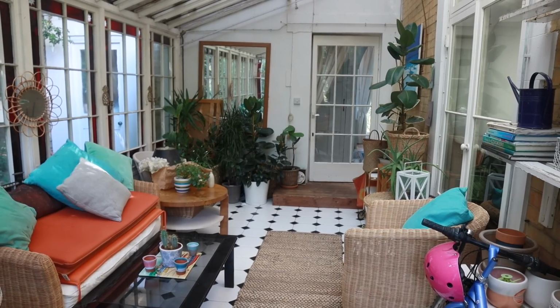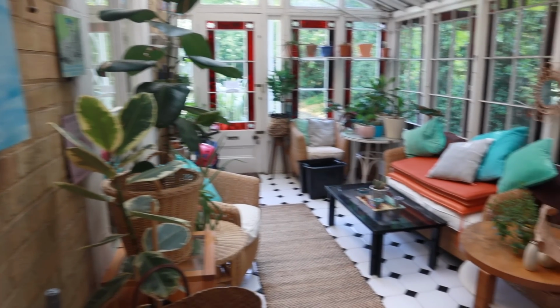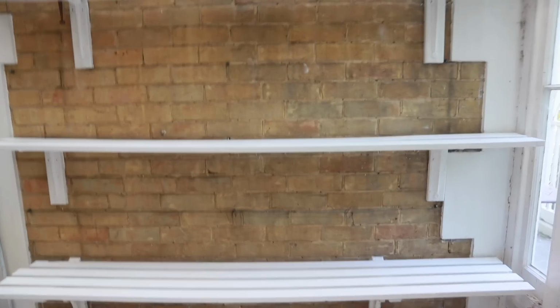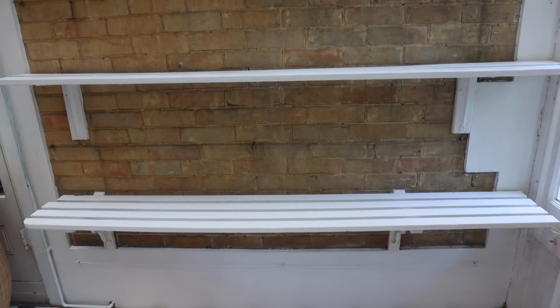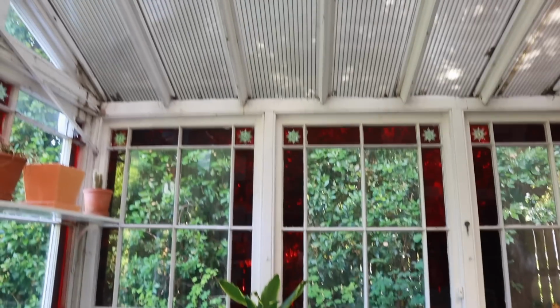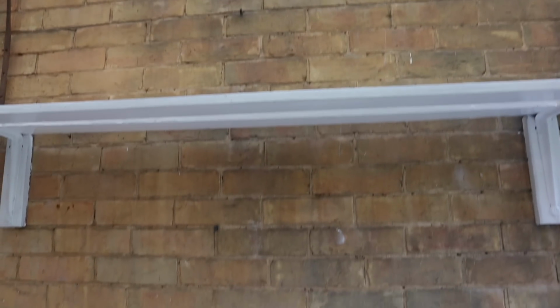When you see the hooks, they were for the vines that used to come in through the hatches underneath the windows, and they went up there and then across the roof. They were removed, I think, from the roof, and then they went across and down. So you would have had grapes growing in here.